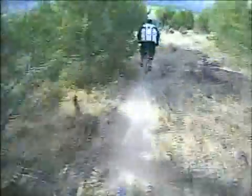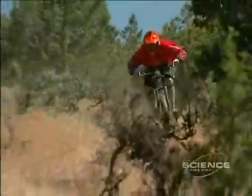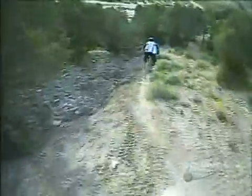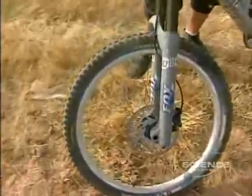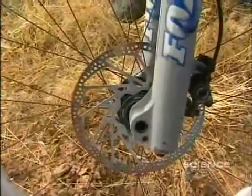And while we're sucking up those bumps, we need to be able to stop these things because they weigh more and we're going a lot faster. So we have very, very big and powerful disc brakes on these things. You know, these are disc brakes just like you'd have on a car or a motorcycle, just a slightly lighter, scaled down version. So they really give you some stopping power.